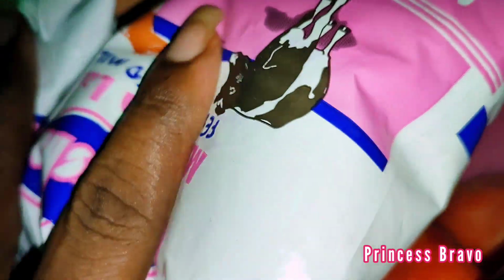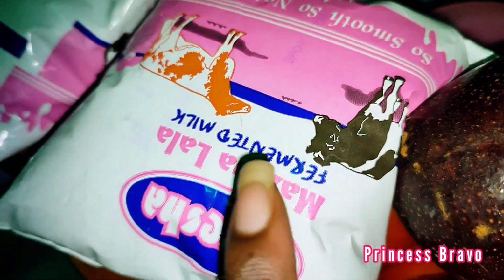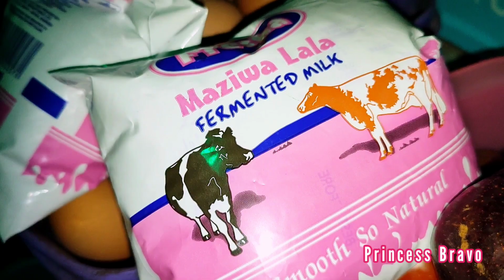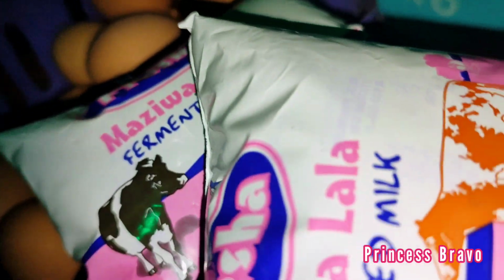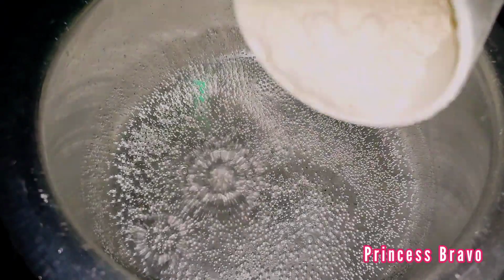And then another thing is some fermented milk. We're gonna be using fermented milk for dinner tonight. So it's gonna be the greens, the ugali, and then the fermented milk. And then we got 2 packs of the fermented milk, and also stocked up on some eggs.